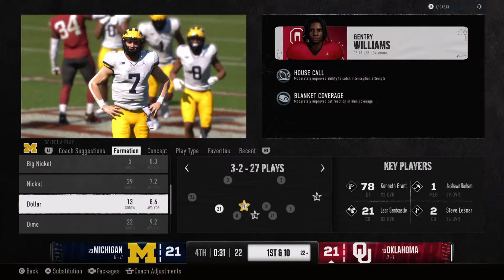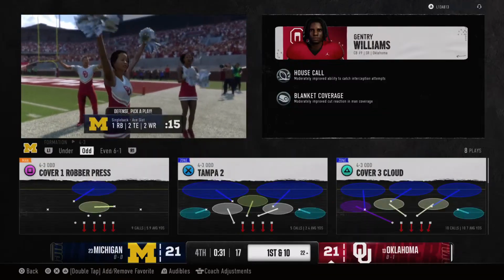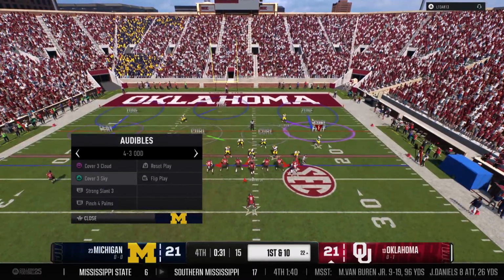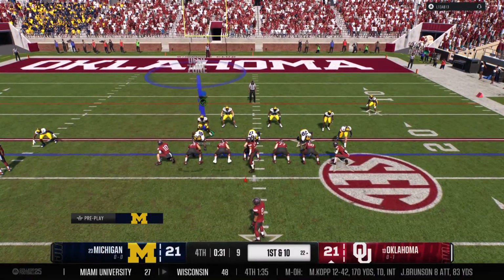I get it. It's the 4th quarter. It's a tie game. I need to go out and make a play offensively. But I'll tell you what, I'm going to be on the sideline now after that interception. As a quarterback, I'm like, please, defense, please go out there and bail me out. Give me another opportunity to go take the lead and win this ball game.